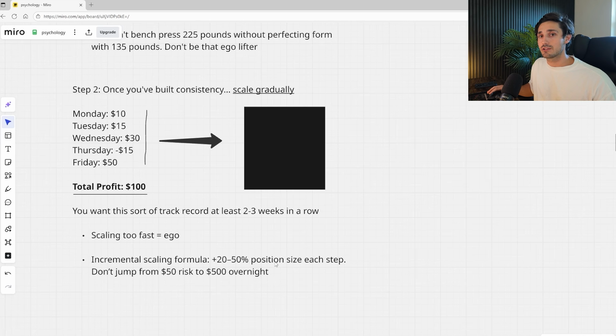So you can go from $10 to $20. From there, you can go from 20 to 30 or even 40. You can make a larger jump since it's a smaller number. And then once you get to like $100 risk, that's when you want to increase your risk incrementally from 100 maybe to 130 or to 150. From 150 then to 200, etc.